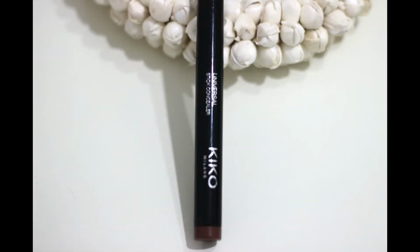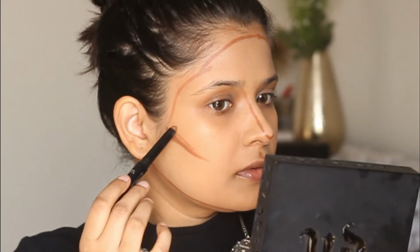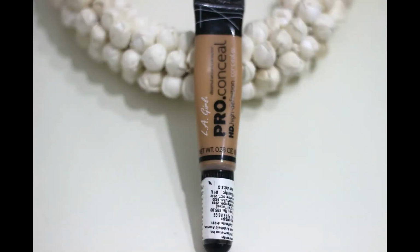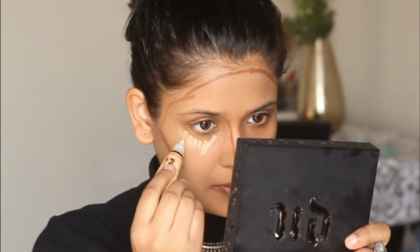I am using my Kiko Milano's concealer stick and I am in the shade 08. I use this stick concealer as my contour shade because it perfectly works and is very blendable. I'm using my absolute favorite LA Girl concealer and I'm in the shade Pure Beige.